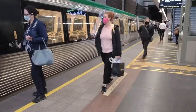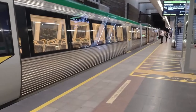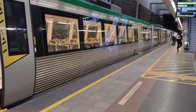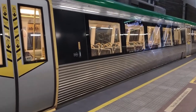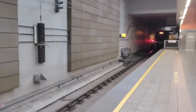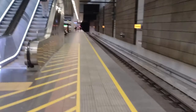This one is going to Whitfords. It's a W pattern that came from Cockburn. Let's watch it depart. Well, that guy just missed it. Off it goes, and here on the other side, there's also another train that just came through and went to Mandurah. Next one is to Cockburn in 3 minutes. And yes, that will also be here on this platform.